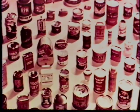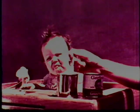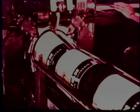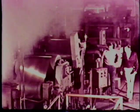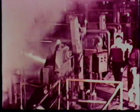Steel with a super thin coating of tin for tin cans to preserve food, and for thousands of other uses, is produced in the tin plate mill. Thin steel sheet rolled into a coil, softened, then coiled again. A final process applies a thin coating of tin by electrolysis. Actually, tin plate is more than 99% steel, less than 1% tin.